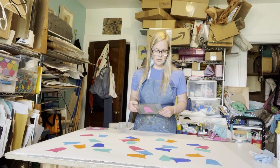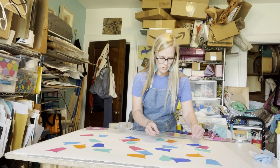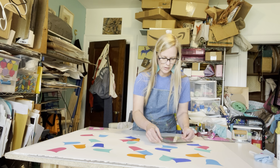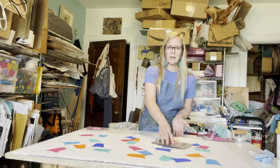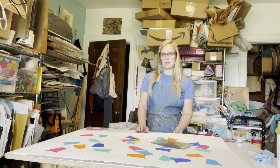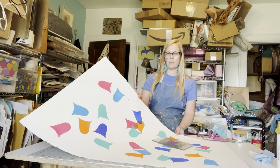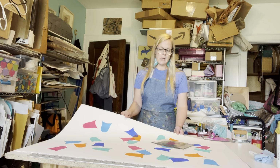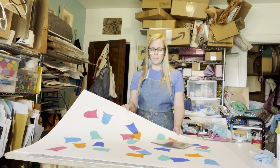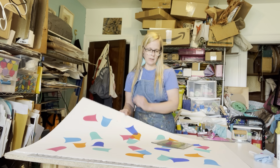So I have my image on here, and now I'm just going to look for a place that I think it works. And this is the part where things can start to get really complicated, but also kind of interesting. It seems crazy because you can see that I've already printed on this, and each one of these was printed by itself. A lot of times in certain printmaking processes, each color is its own layer. In this case, I'm actually printing each image, each shape, separately.